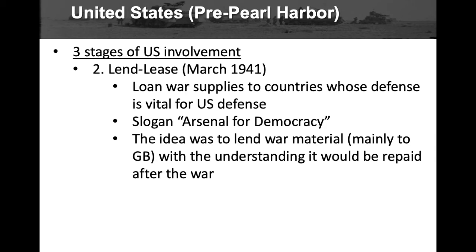So the slogan was Arsenal for Democracy. That was the slogan of the Lend-Lease program. And the idea was to lend war material mainly to Great Britain with the understanding that it would be repaid after the war.